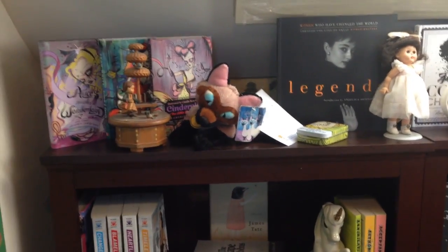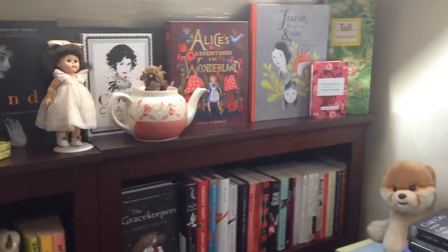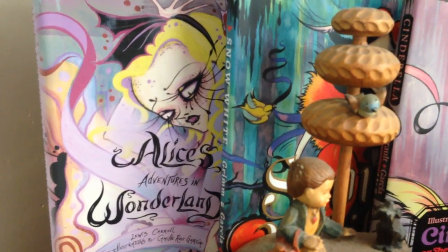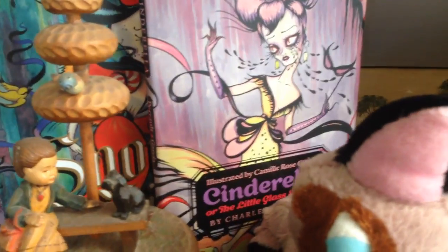My name is Acacia. Today we're doing my bookshelf tour of the first two shelves, and then that is my TBR shelf. If you guys want to see that, we can definitely go over it another time. Just let me know in the comments below. So let's start up here. This is bookshelf number 1.